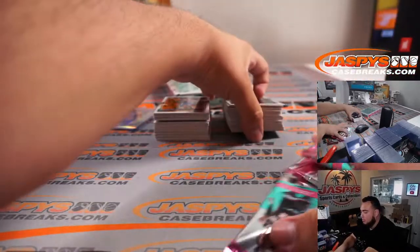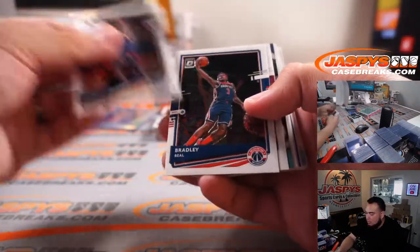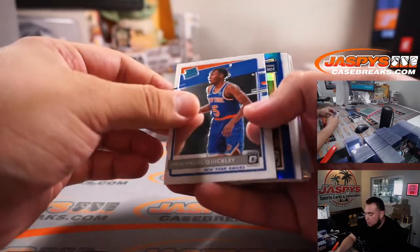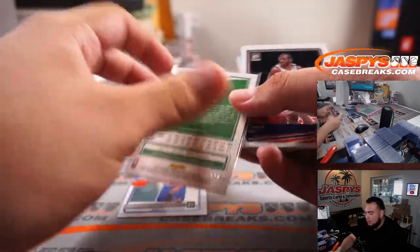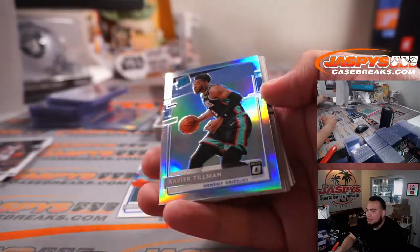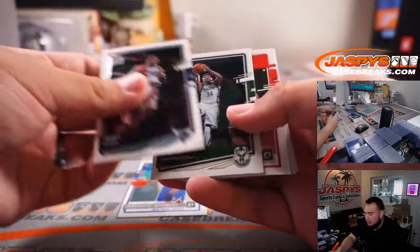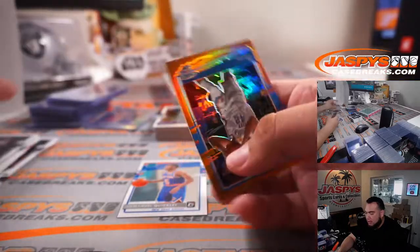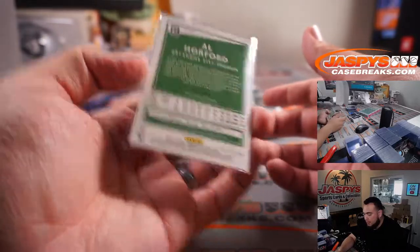Next box. Immanuel Quickley and Joe Ingles to 59, the Utah Jazz. And we got Xavier Tillman, rated rookie Optic Holo for the Memphis Grizzlies. Al Horford for the Thunder. That's Rob, big dog, to 199.